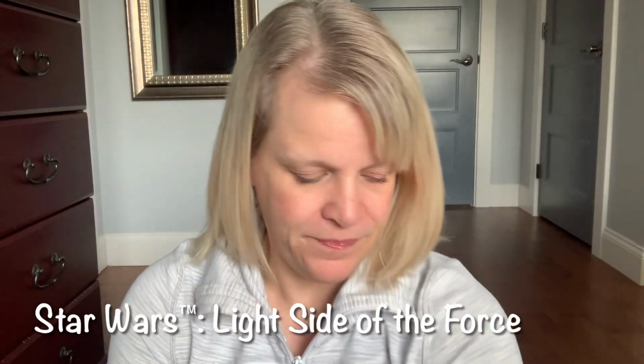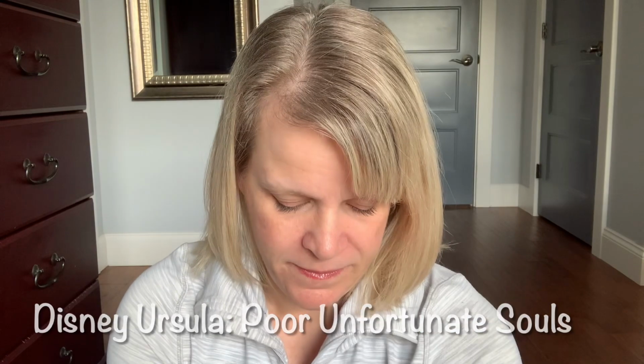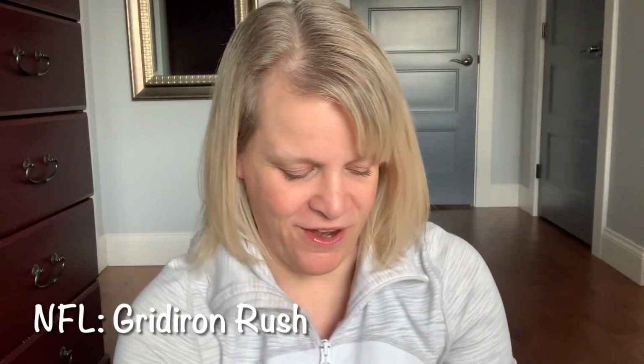So scent number 1 is from Star Wars, and it is Light Side of the Force. Another blue wax is scent number 2 from the villains, Ursula, Poor Unfortunate Souls. Now we have another blue wax. We might as well do all the blue waxes. NHL Fresh Ice, for all you hockey lovers out there. And if you're a football fan, let's give NFL Gridiron Rush a little bit of airtime.